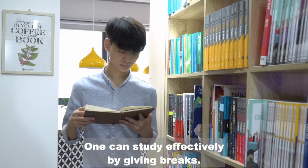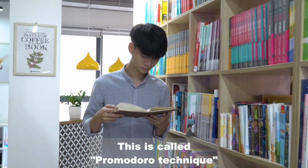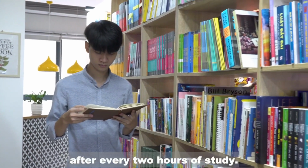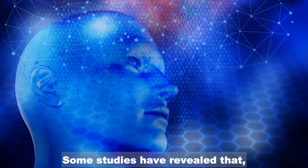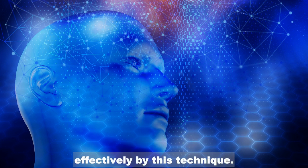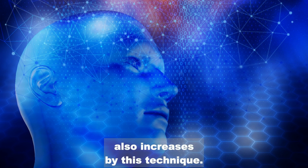One can study effectively by giving breaks. This is called the Pomodoro technique. We must give a 15-minute break after every 2 hours of study. By giving breaks, we can study effectively. Some studies have revealed that our mind can remember the studied concepts effectively by this technique. Our intelligence increases and our memory power also increases by this technique.